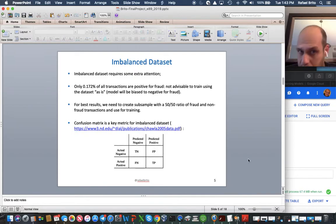Now, here's the catch about this data set. Like any fraud data set, it's very imbalanced. What does it mean? Only a small fraction of the samples are flagged as positive. In this case, only 0.172% of 280,000 entries are classified as fraud.